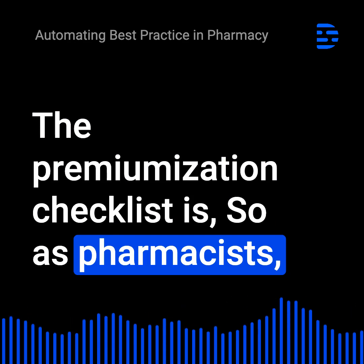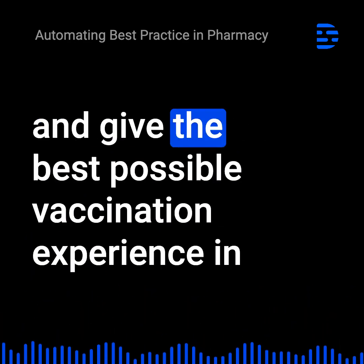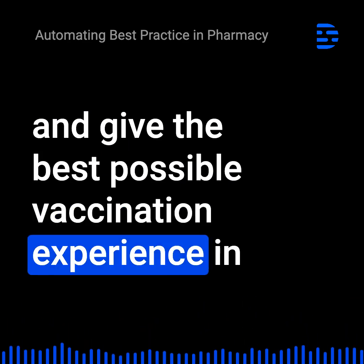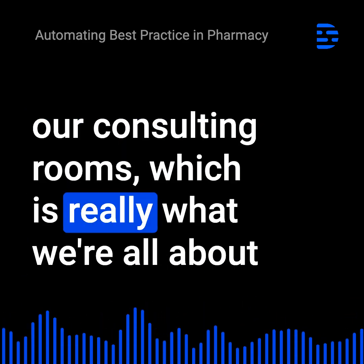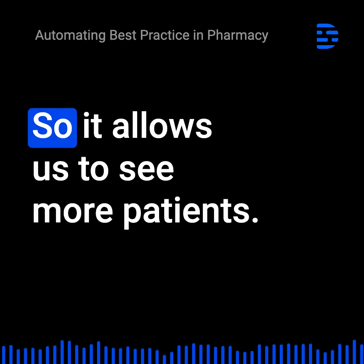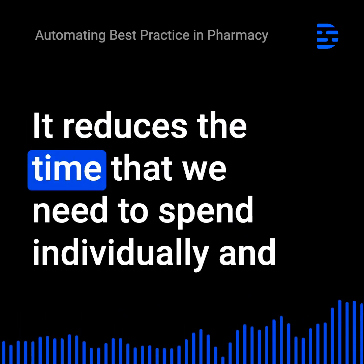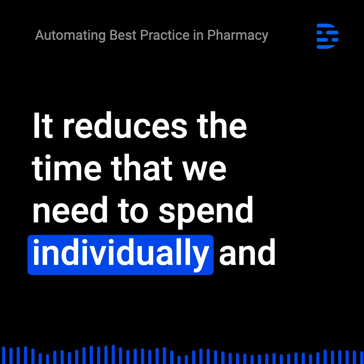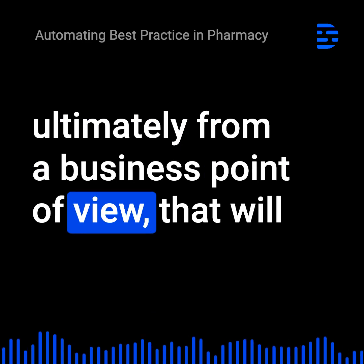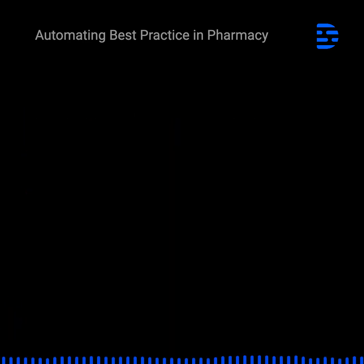So as pharmacists, all we need to do is show up as the best version of ourselves and give the best possible vaccination experience in our consulting rooms, which is really what we're all about and what we probably enjoy the most out of it as well. So it allows us to see more patients. It reduces the time that we need to spend individually, and ultimately from a business point of view, that will create a greater profitability for your vaccination clinic.